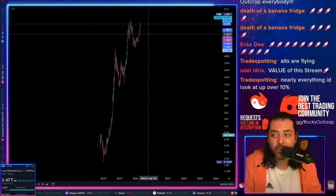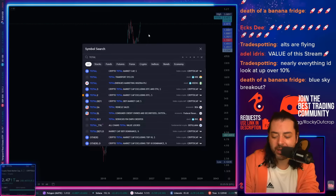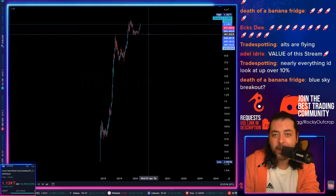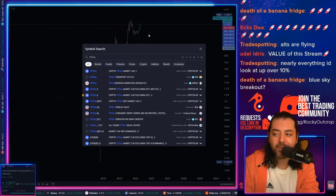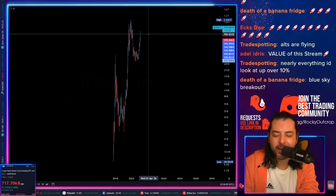This is very important. And it's not just the total one chart, which includes Bitcoin. If you exclude Bitcoin, you can see it's even further away. This is everything including Ethereum. If we go and include everything other than Bitcoin and Ethereum, we can see it's even further away.